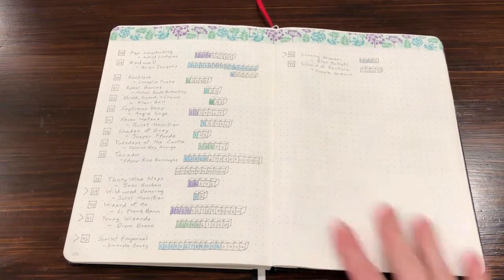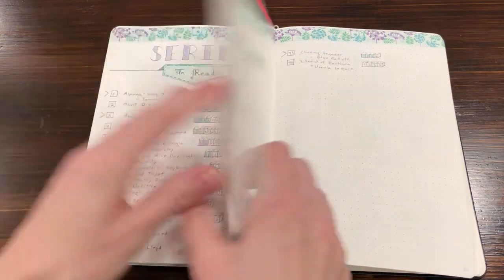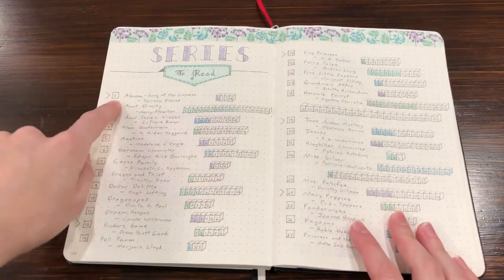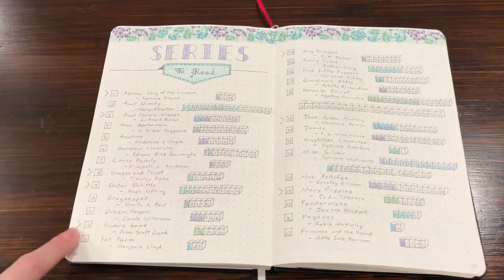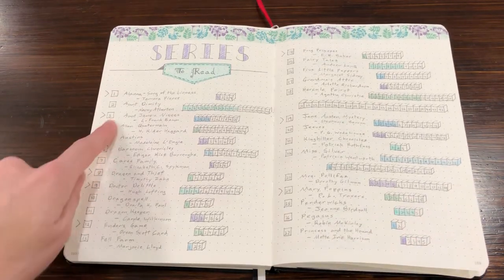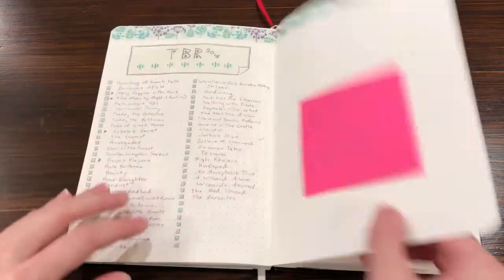I have 44 series that I'm trying to read through, but this is such a good way to keep track of them. When I finish a series, I will color in the box at the beginning to show those are all done. And I have little arrows next to the ones that I really want to focus on for this year. I want to try to focus on those series and get a lot of them read this year and maybe even finish them.